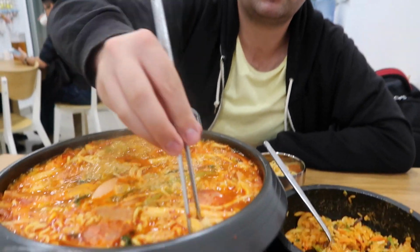Try some of the mushrooms. The mushrooms actually taste really good in the sauce. Definitely gives the mushrooms more flavour. I'd love to know how they made the sauce, because I don't know what it's made of, but it tastes quite tomatoey. And like I say, this food kind of reminds me quite a bit of like the kind of food you get in Spain.